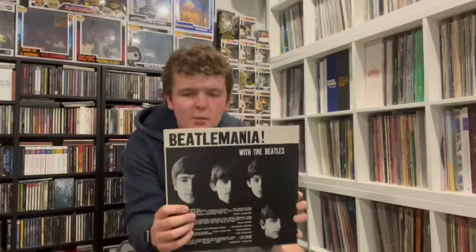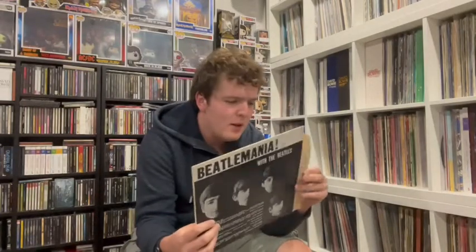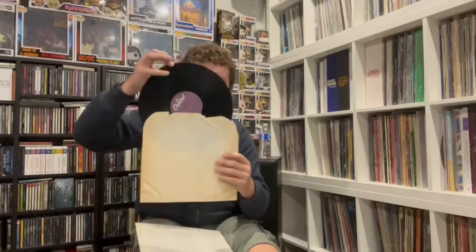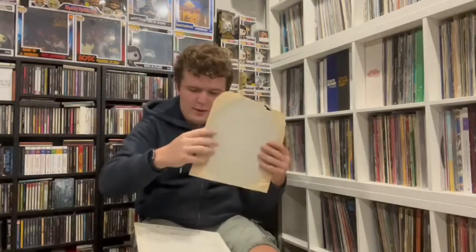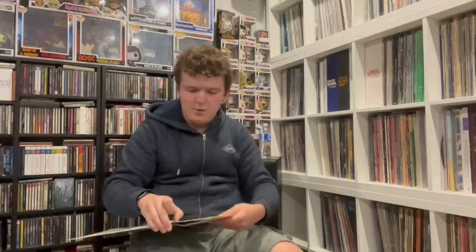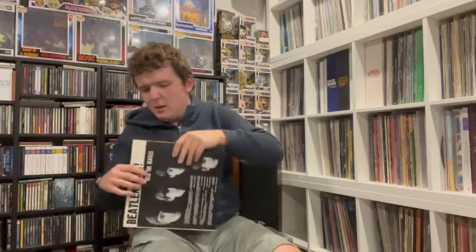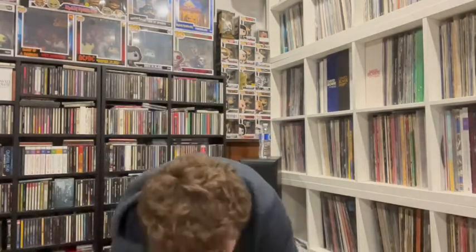Here's an original Beatlemania. You don't find this every day. This is on Capitol, just the purple label. So that's okay. This is a collector's piece as well, even though it's just a Canadian pressing, but still. They're all collector's pieces to me. Alright.